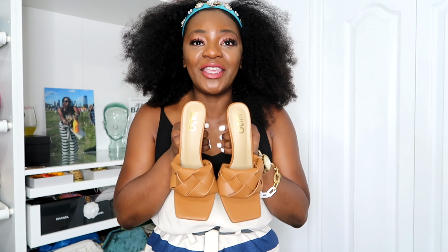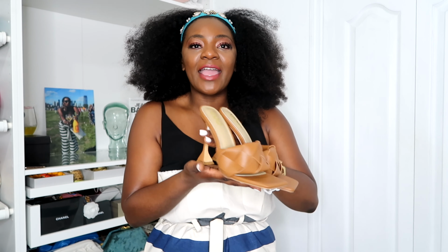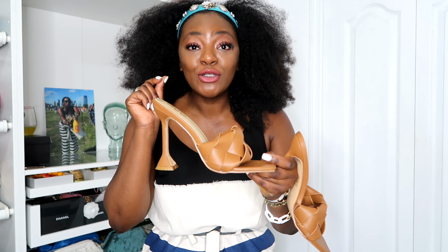I had to get another pair of mules, and here are, to me, the Peggy Bundy, braided leather Bottega Veneta dupe in the front, Amina Muaddi heel type in the back, and I absolutely love these. Now, the pitch on these shoes is no joke, okay? You see that? No joke.